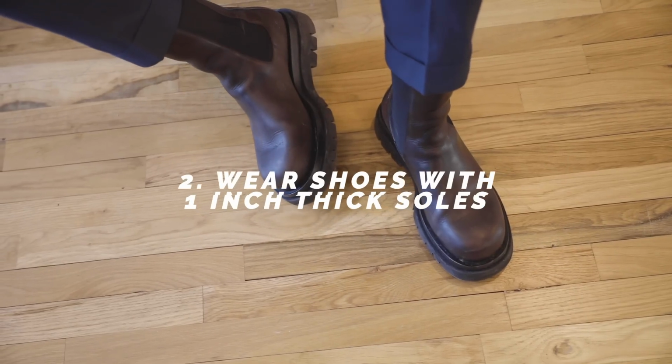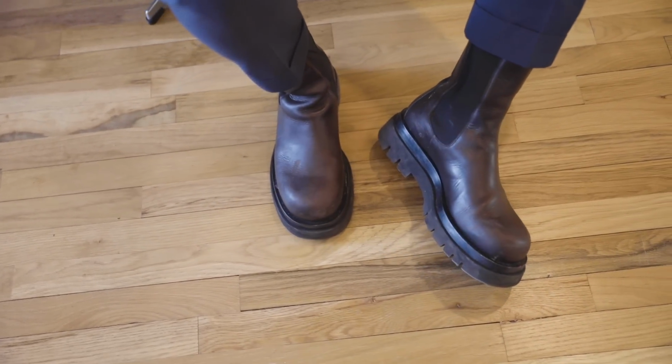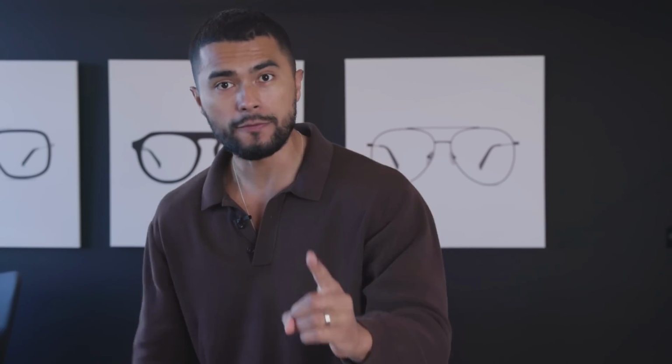2, use shoes that give you at least an inch of a sole. So this is all about being strategic. Obviously, you don't want to be the guy that's 5'6" wearing shoes that are 3 inches thick, because it's obvious, clearly you're not 5'9". However, an extra 1 to 2 inches can go unnoticed and make a significant difference.